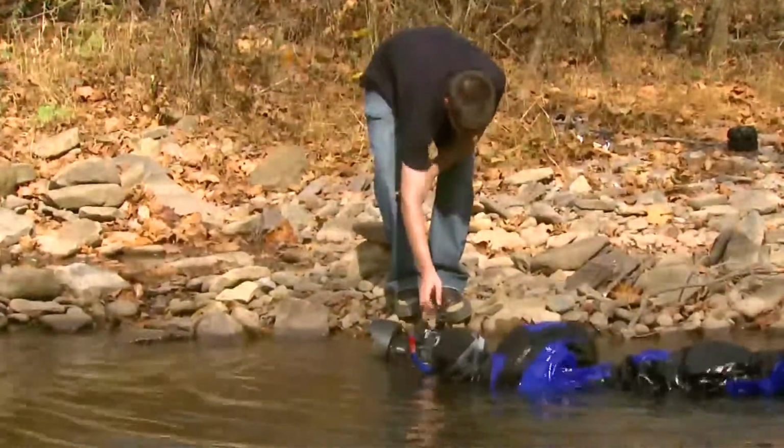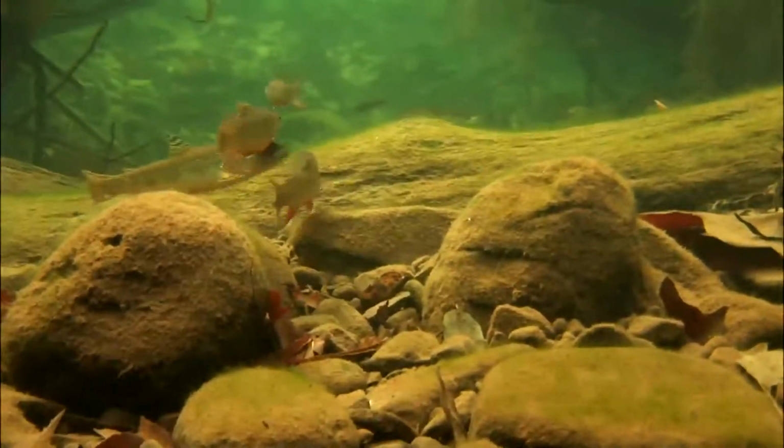Knowing that brook trout look their best during the fall spawn in the Appalachians helps you get there at the right time to capture their striking beauty.